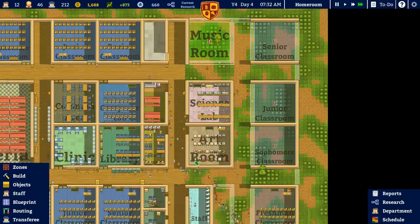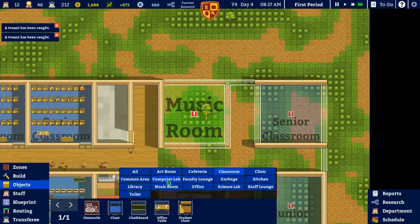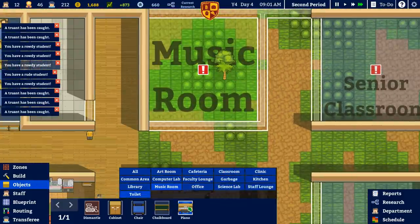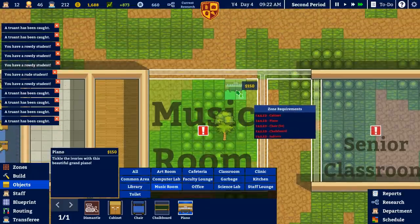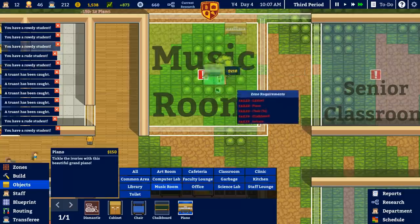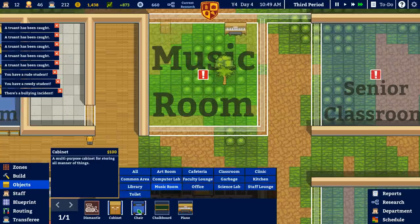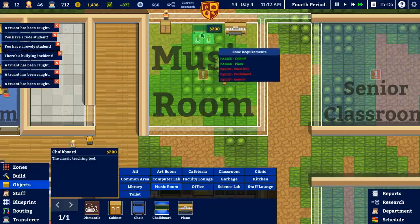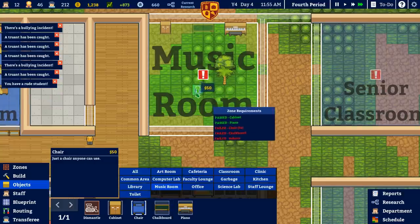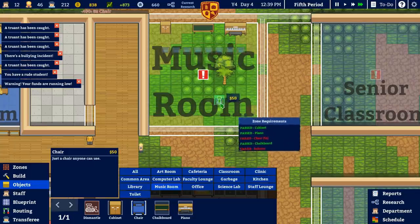So I was just trying to think of what could I do to finish off that grant? Let me just see how expensive they are in the music room. So what does it need? Piano. Oh, zoomed in again. So piano is, okay, it's 150. How many pianos do we need? Alright, we'll just go with one. We need one cabinet. We'll go with one chalkboard. And we need 5 chairs. So if I kind of started like this one, two, let's just go the full distance there.